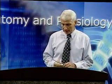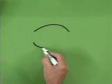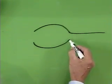Let's talk a little bit about a nervous impulse. Just how does this nervous impulse occur, and what really is it? Let's go to the overhead camera, and we'll draw a schematic representation of a neuron.